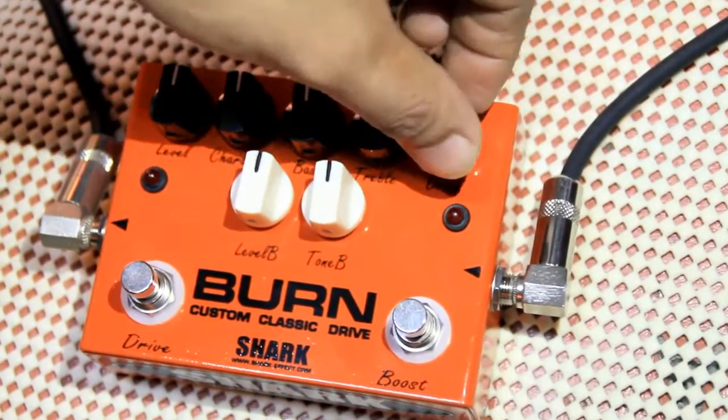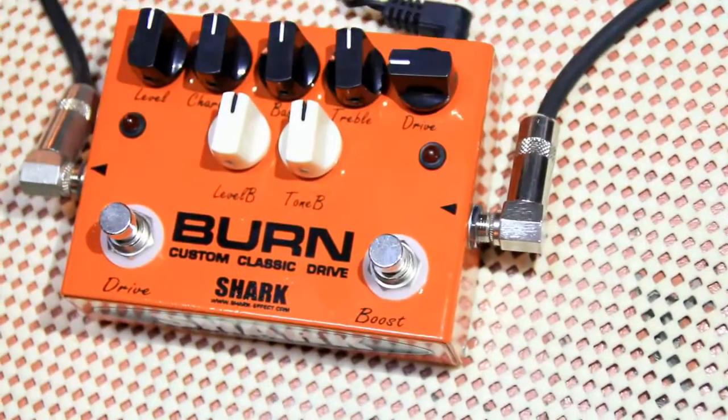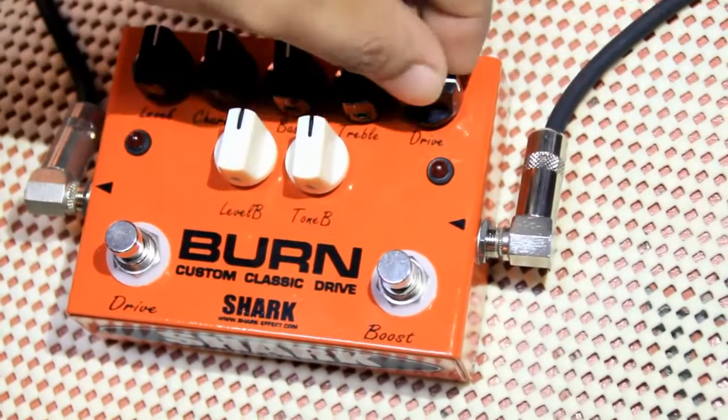And this is the drive. This is a very good drive. I use this one for a crunch tone, like this crunch tone. And 12 o'clock. And the full drive.